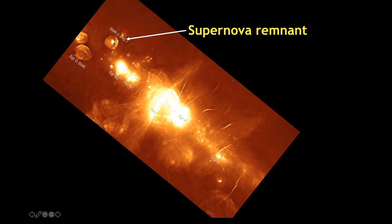So this was a massive star that had an explosion. I do not appreciate the distance of these. I'd have to go check. These feel like they are kind of closer to us than the Galactic Center. But if you see these round things in these images, these are dead stars.